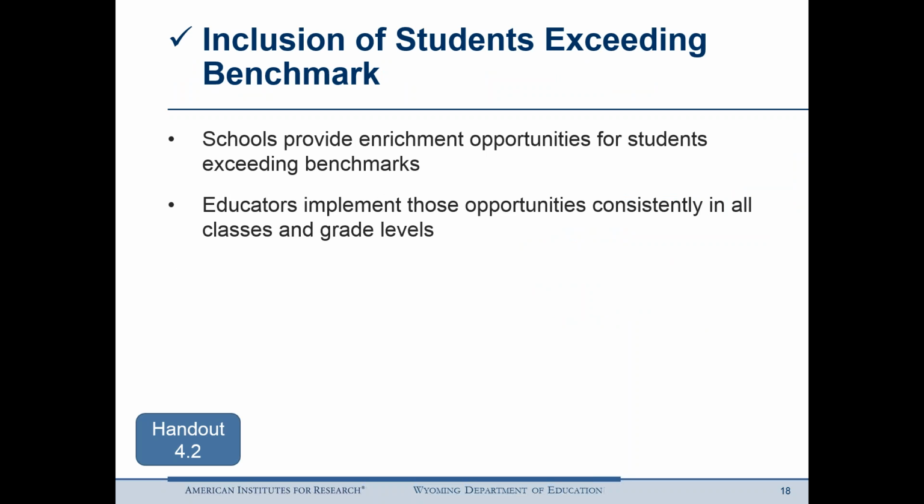Finally, the last criteria has to do with the inclusions of students exceeding benchmark. Usually people associate MTSS with students who are struggling, but in reality, MTSS is meant to meet the needs of all learners, from those who are gifted and talented to those with the most significant learning disabilities. Inclusion of students exceeding benchmark requires schools to provide enrichment opportunities for those students. Educators need to implement those opportunities consistently across classes and grade levels.